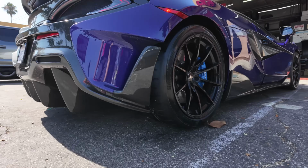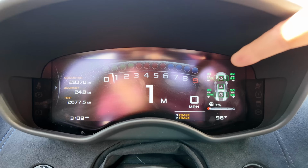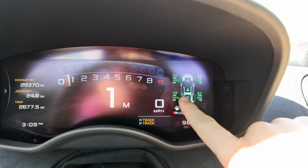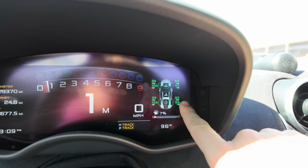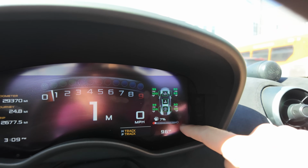All right, here we go with the new meat on the McLaren, ready for a track day. Look at the difference in tire pressures from these sitting in the sun on this side and then not in the sun on the other side. There's a 10-degree Fahrenheit difference and a 5 PSI difference. So excited to have fresh meat on the McLaren.